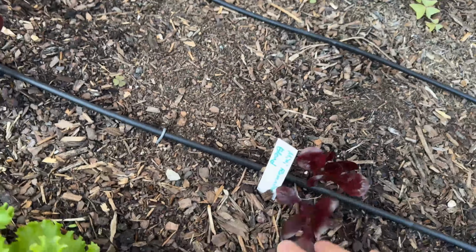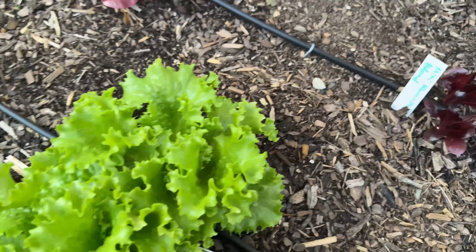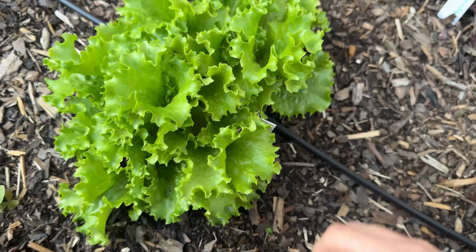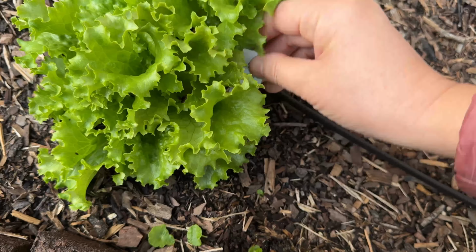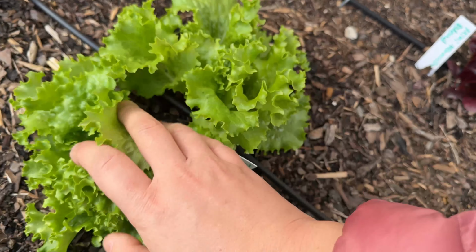This one, mini romaine blend, I know it's mini, but it's really not growing much. And there's some more weeds here. This one, Tropicana, I think. Yeah, they're doing very well. That looks very crispy too, so I'm gonna start harvesting them too.